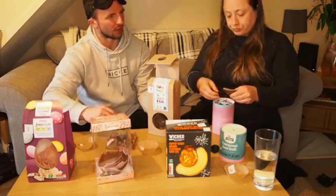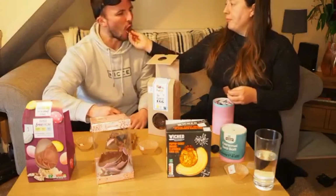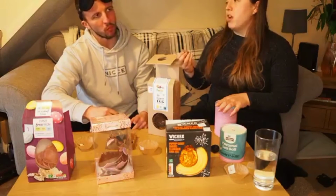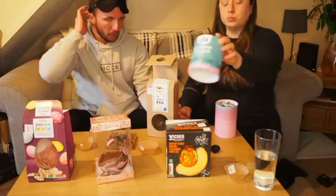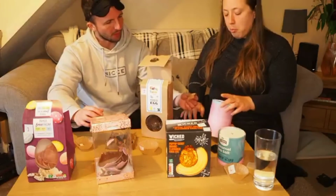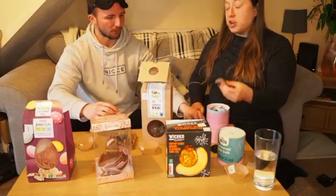I just can't justify it. No, I agree. Who's going to spend 20 quid on a bloody Easter egg? So this is one of my favourites. I love it. Well done, Coco chocolate. Diabetes, here we come. I would eat this one, and it's only £8.